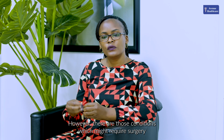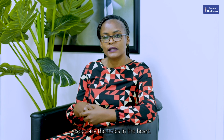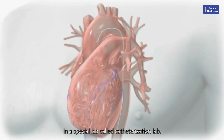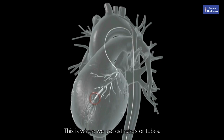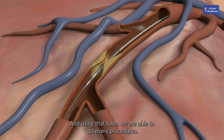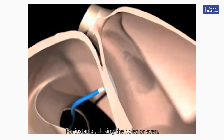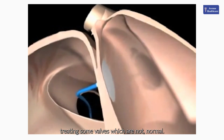However, there are those conditions which might require surgery and sometimes open heart surgery for us to correct, especially the holes in the heart. So we have the minimally invasive procedures that we do in a special lab called the catheterization lab. This is where we use catheters or tubes. We are able to access one of the veins through the groin, and we take the tube right into the heart. And using that tube, we are able to do many procedures, for instance, closing the holes or even treating some valves which are not normal.